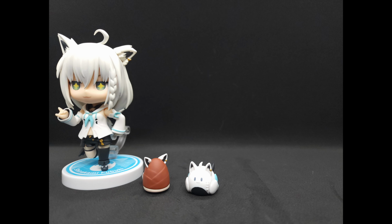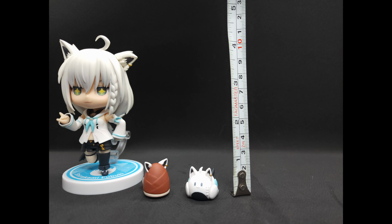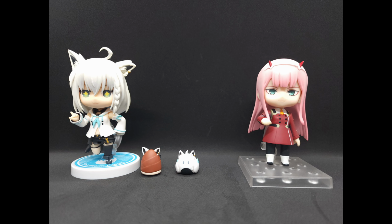Here, for the size comparisons, we have her like she's almost 12 centimeters tall because of her strand of hair, no more than 5 inches, a little bit less. The Oruyanke is like almost an inch, 2 centimeters 3, and the small Sukambu is just like 2 centimeters, so not even an inch tall. Here we have her next to another Nendoroid, 02. Like, we can see the difference on the bases. I actually like Fubuki's base.